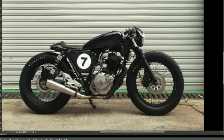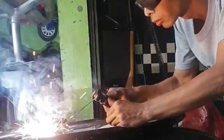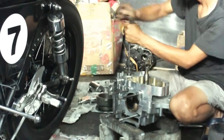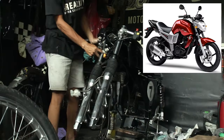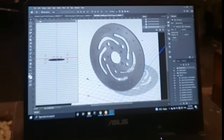Although most of the changes are handmade, Kevan was wise, doing only what he knew, and leaving the professional work to the professionals. The engine got some upgrades, while the front suspension came out from a Yamaha Bison. And the disc brakes were custom made, just like most of the rest.